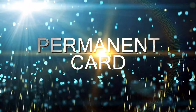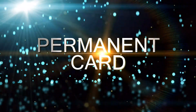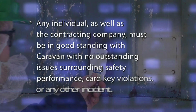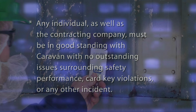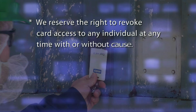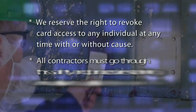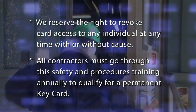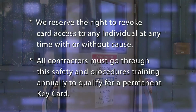You may qualify for a permanent card if you are working more than the minimum required. Any individual as well as the contracting company must be in good standing with Caravan with no outstanding issues surrounding safety performance, card key violations, or any other incident. We reserve the right to revoke card access to any individual at any time with or without cause. All contractors must go through this safety and procedures training annually to qualify for a permanent key card.